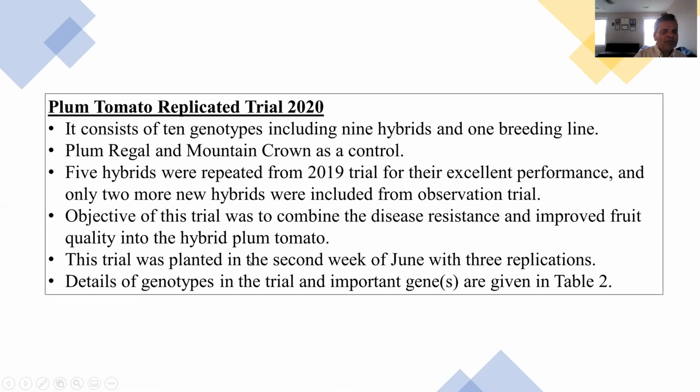Next, the plum tomato replicated trial. In plum, there are 10 genotypes, including 9 hybrids and 1 breeding line. And there were 2 control hybrids, including Plum Regal and Mountain Crown. Mountain Crown was released last year. This one has not been licensed to any seed company yet. Its performance is excellent, and this is ready to license to any seed company.